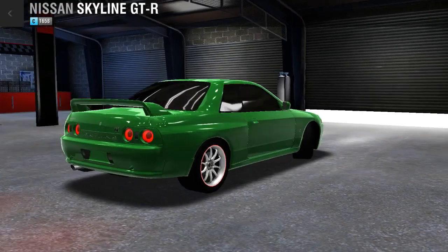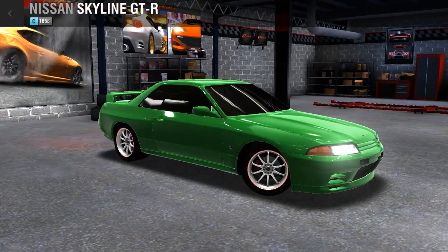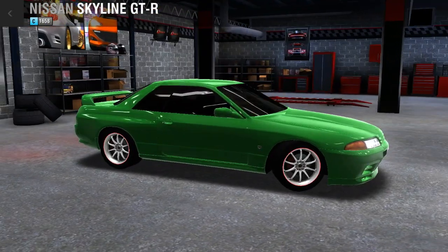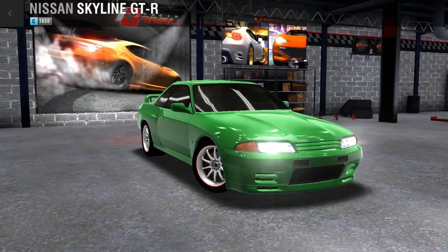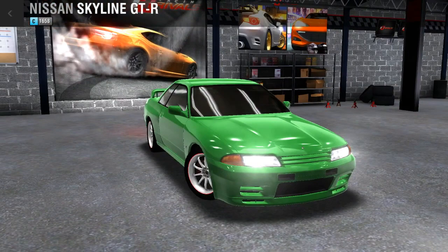And it's a very special car, and you know what, this might be my favorite car in the game. Super nice. Honestly, not much else to say. It just speaks for itself.